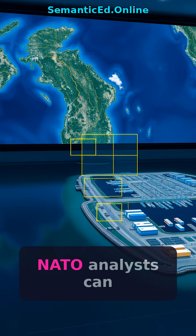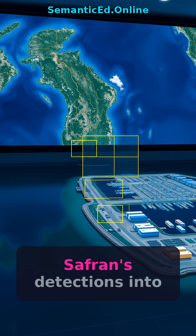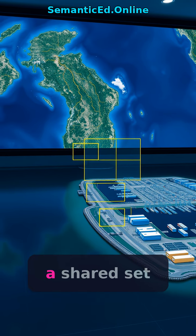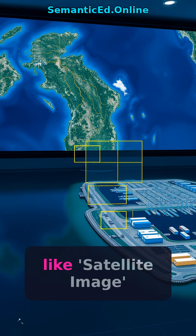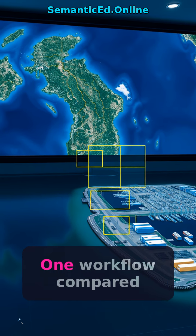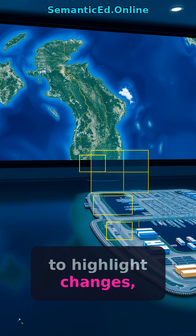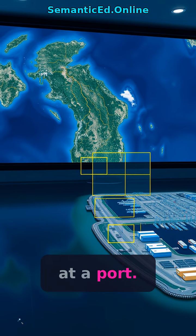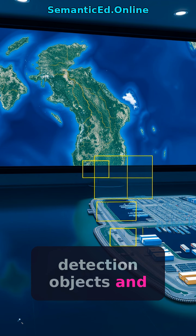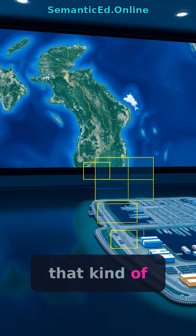First example, Saffron.ai. NATO analysts can face hundreds of satellite images, so the teams brought Saffron's detections into MSS and organized them with an ontology, basically a shared set of data objects like satellite image and detection that apps and AI agents can understand. One workflow compared 2 SAR images taken close together to highlight changes, like asset movement at a port. Another let an AIP agent search across about 12,000 detection objects and surface just 2 matches in seconds. What happens when that kind of search becomes routine?